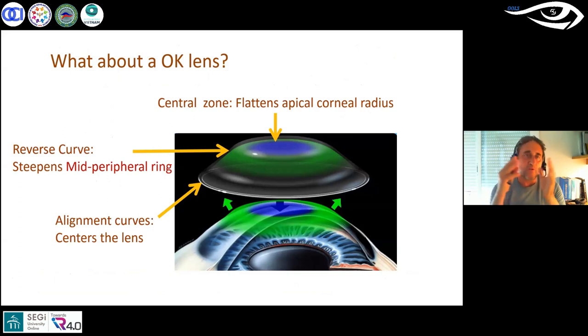Now let's do a small piece of the talk about how Ortho-K creates that shape. Ortho-K uses a GP lens with a central flattened zone intended to correct the myopia, flattening the central area of the cornea. There is a reverse curve, which is the key to the whole fitting because it helps the lens land on the cornea. And then we have the alignment curve. That was the initial conception of Ortho-K.